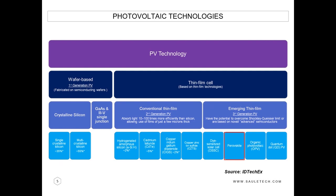And because of this, scientists have been working for quite a long time to find materials with much better absorption properties. This is how the so-called conventional thin film technologies were established. Currently, the two greatest players are cadmium telluride and CIGS solar cells, as well as some sort of amorphous silicon solar cells that you can buy.